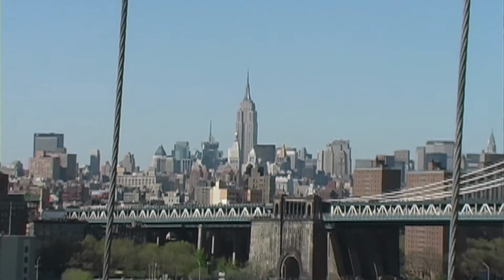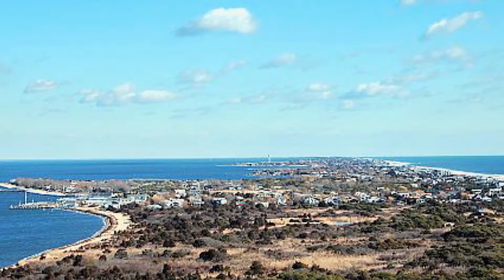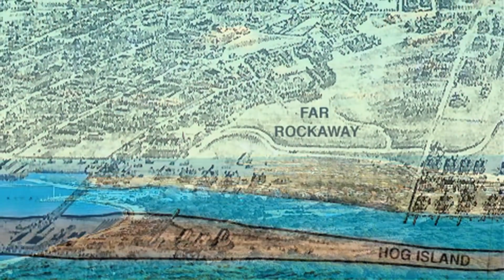The time for evacuation is half of what it is in Miami. In Miami, you can sit there, watch the Weather Channel, make a rum drink for 4 days, and then evacuate, right? In New York City, you have 6 hours from Cape Hatteras. That could spell disaster for popular summer spots like Fire Island, leaving it much like Hog Island, a distant memory.